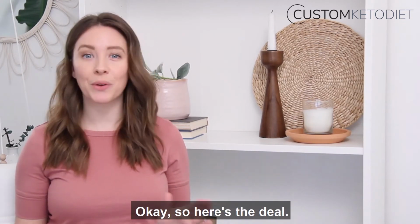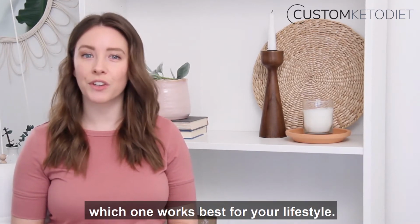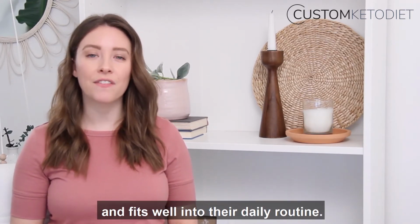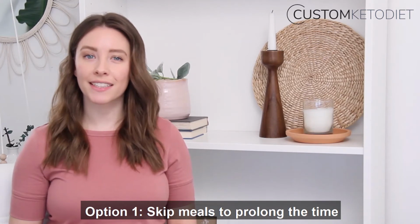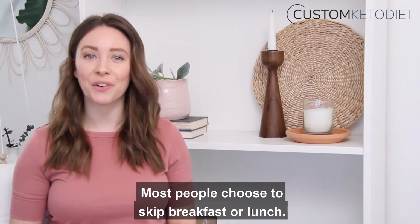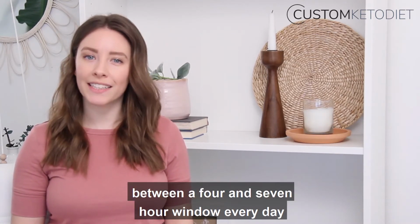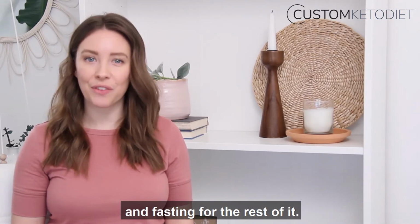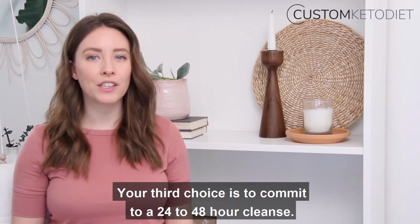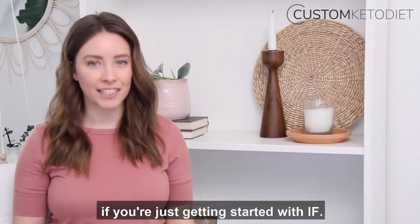Easy, right? Okay, so here's the deal. There's several different methods for fasting, and you get to choose which one works best for your lifestyle. Most people find that at least one of the following is compatible with their life and fits well into their daily routine. Option 1, skip meals that prolong the time your body's in a fasting state. Most people choose to skip breakfast or lunch. Option 2, rely on the eating windows method. This approach involves eating between a 4 and 7 hour window every day and fasting for the rest of it. Option 3, not for the faint of heart. Your third choice is to commit to a 24 to 48 hour cleanse. It's more of an extended fast, and I don't recommend it if you're just getting started with IF.